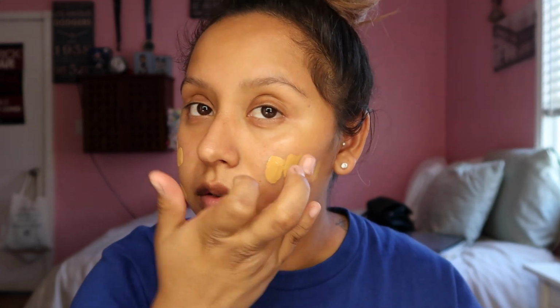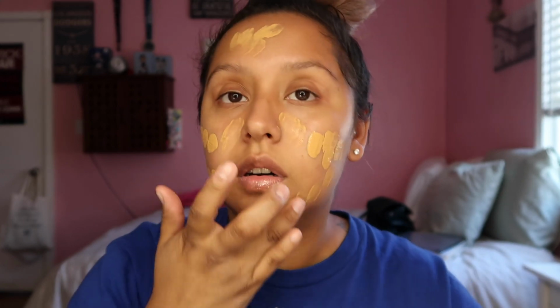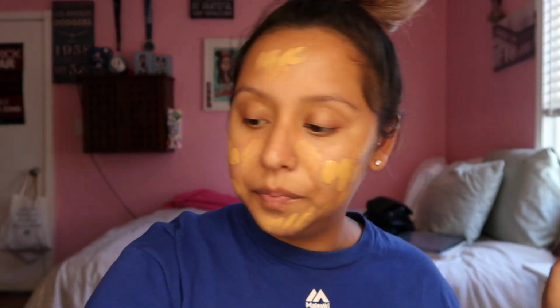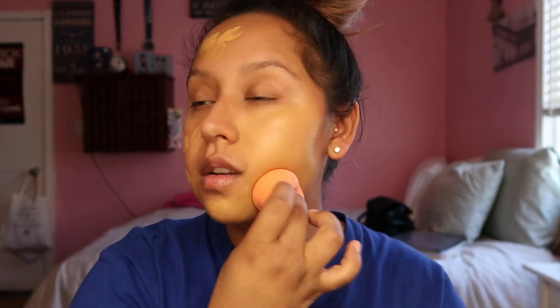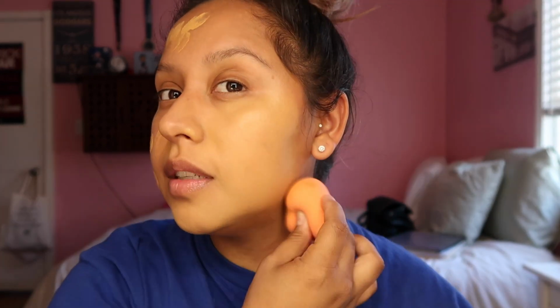I color matched myself, and when I was checking out at Nitty's, one of the girls was like, I hope that's your right shade, and I was like, yeah, me too. And if it's not, then we just gotta work with what we gotta work with. We're gonna use the flat side to blend this into the skin. I hardly ever do foundation first, but I'm like, you know what, let's do something different. So I'd say it's a pretty good match. This is what the 300 Fenty Beauty foundation shade would normally look like.